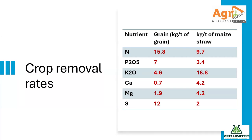Once they are taken up, we then need to make sure that per ton we're going to be supplying 15.8 kgs of nitrogen, 7 kgs of phosphorus, P2O5, 4.6 of K2O, and so forth. We then add these figures together to say if we're going to be targeting 5 tons, 8 tons, 10 tons, how much quantities of these nutrients are we going to be applying, and under what pH conditions? Because sometimes nutrient uptake is affected by the soil pH. So if you haven't corrected your soil pH to the best you can, then rest assured your crop will not be able to mine those nutrients to effectively utilize them to get to the desired yield.